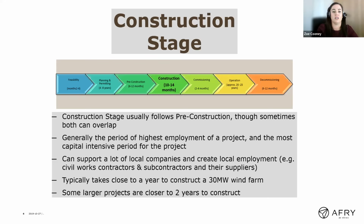So generally the longer the project, the programme can be quite extensive, so we try and overlap pre-construction and construction. The construction stage then is generally the period of the highest employment and the most expensive. So as you can imagine, all of the contractors, all of the materials, all of the plant are used in construction, so it's the most cost intensive period of each project. It can also support a lot of local companies and create local employment. So we'll go through that in another slide, a few examples of how it supports locally.